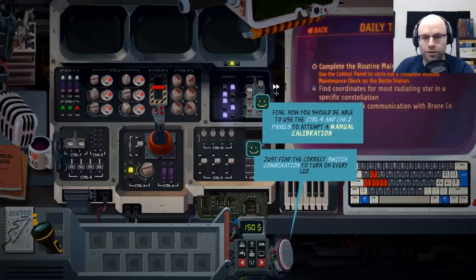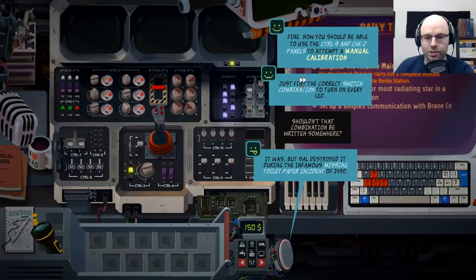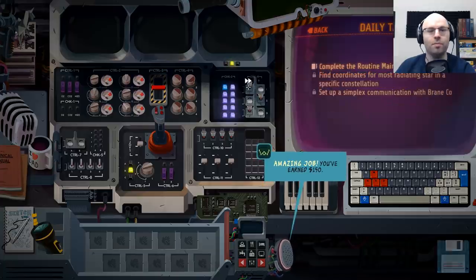All right, control 9. Just find the correct switch combination to turn on every LED. Shouldn't that combination be written somewhere? It was, but Sal destroyed it during the infamous missing toilet paper incident of 2430. So this is where I just click all of the buttons. Until everything turns on. Hold on. Okay. I get it. This flips everything in the second column. This flips everything in the first column. So all we gotta do is like get them all off. Or turn them all on. That'll work too.